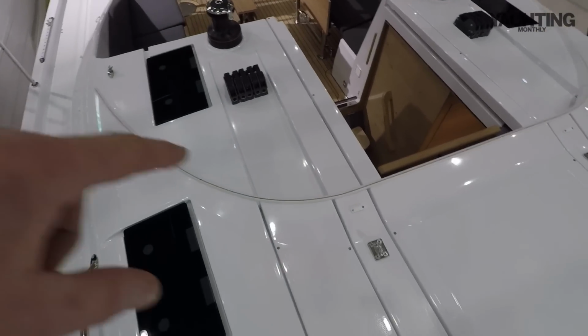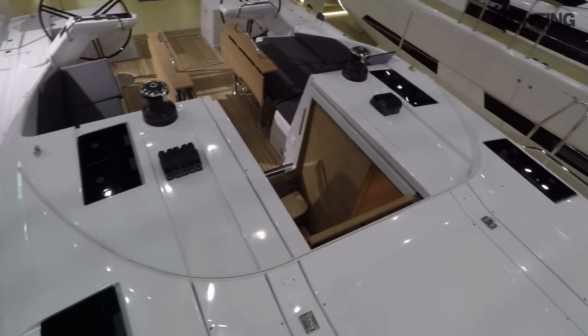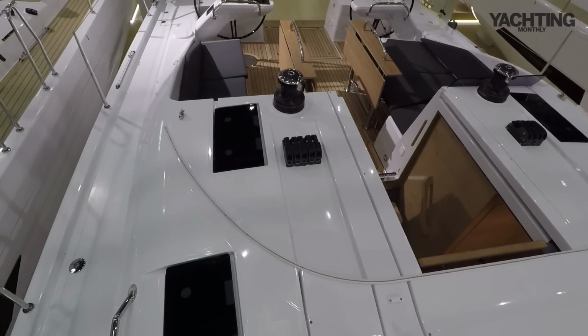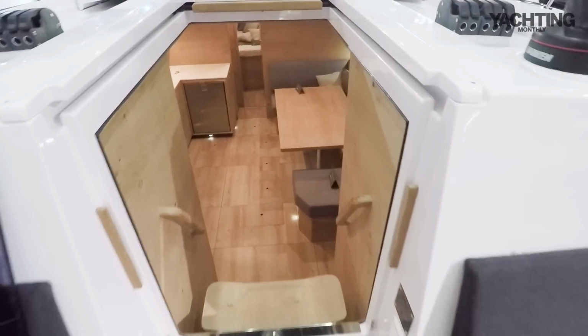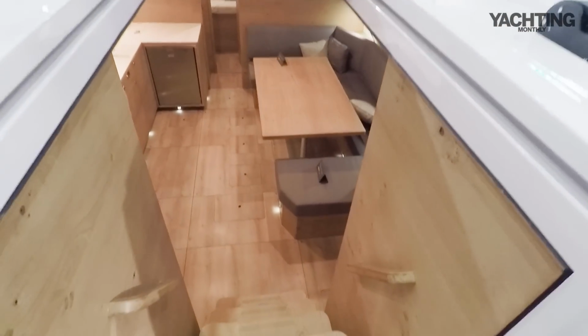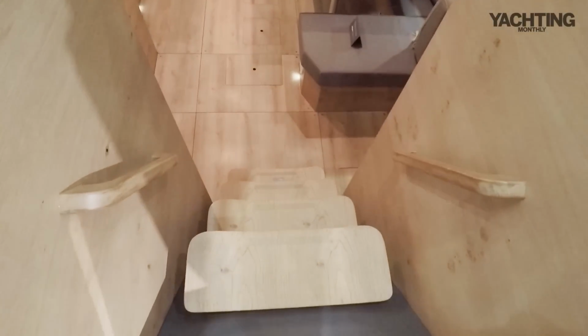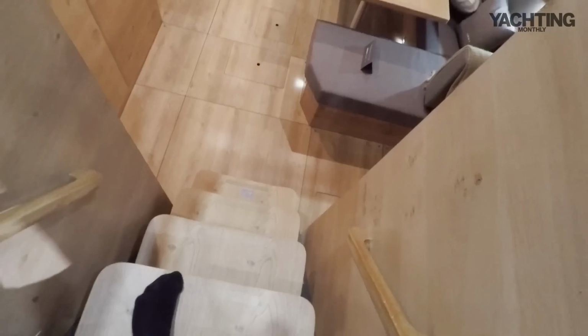Clearly you can see the rail around here where you're going to mount a spray hood, and I'd imagine most people will have one of those on board. Heading below now, we come to the companionway, and you can see that this is a really big companionway, so they've pushed the hatch nice and far forwards, and then you've got 4 steps down into the saloon. Plain wood with grippy strips on, which is nice.